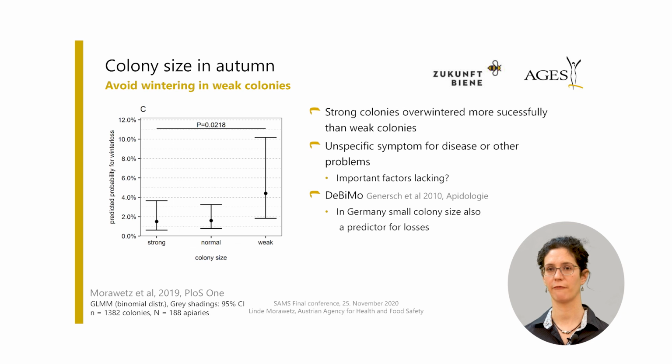The third factor we found was colony size in autumn. The graph shows that weak colonies had a much higher probability to die than strong or normal colonies. The colony size is the size of the colony during autumn inspection. But you also see again the scale, which is only up to 12% probability. Again, it's not a very strong factor.